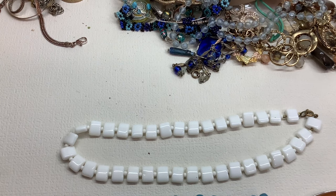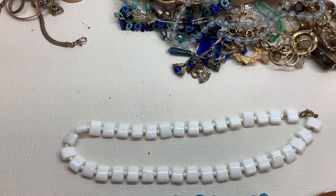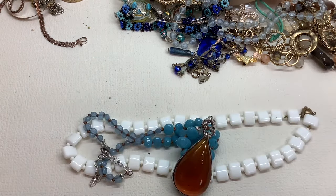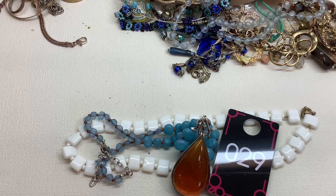It does have an extender. Without it, it's only a 7-inch. So it can go from 7 to 8-inch drop. So we'll give you both. We'll give you the Monet and the milk glass. Number 29. And we'll do both for $8.